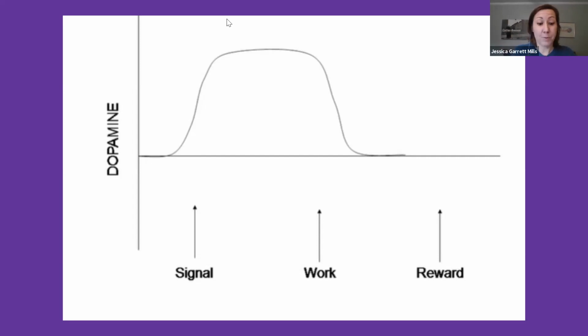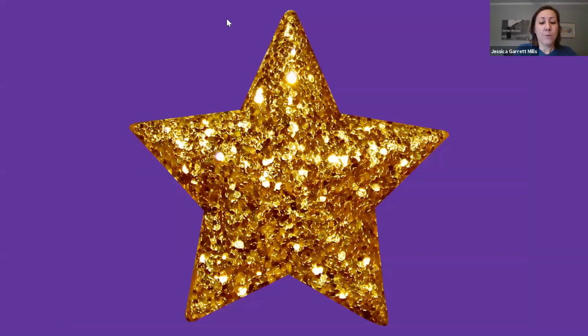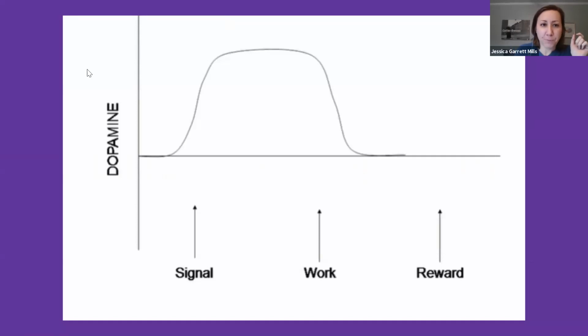Anyway, back to dopamine. Okay, so what can we do to stoke dopamine in a student like this, or any student who's struggling to be motivated at home? Number one, we can celebrate and share teeny tiny accomplishments. So we're reducing, back to this graph, we're reducing the amount of time between signal, work, reward. Signal, he looks at his list, he knows there's a task to do. He does a tiny bit of work, maybe 5 minutes, maybe 10 minutes, and then boom, he gets a reward.